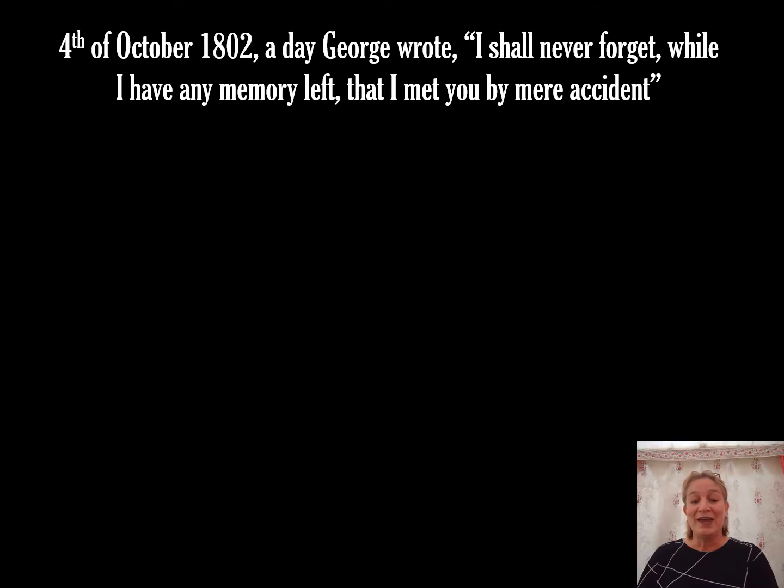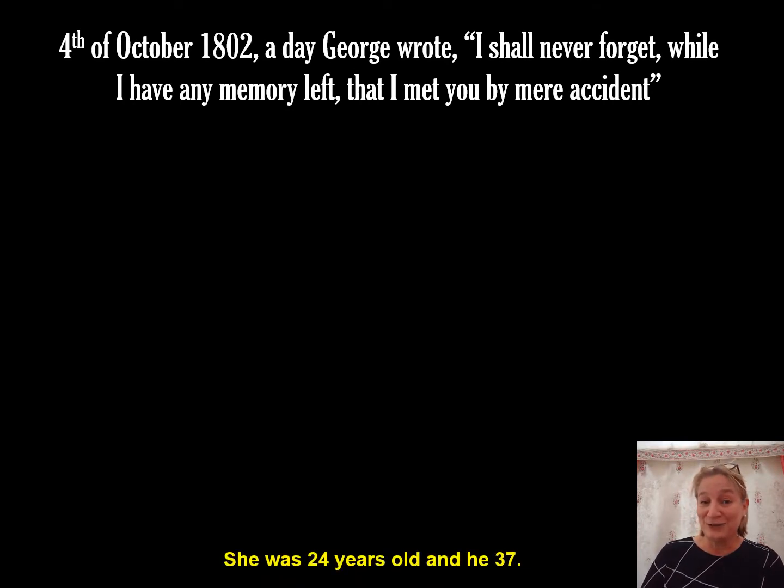And so, on the 4th of October, 1802, George writes in a letter reflecting back, he says, "I shall never forget while I have any memory left that I met you by mere accident." And they were walking in the park. And what that means, especially if you are an American, is it was fine to walk on the great estates for leisure, for exercise, and they ran into one another and started talking.